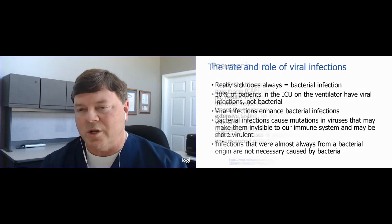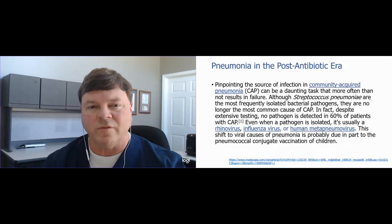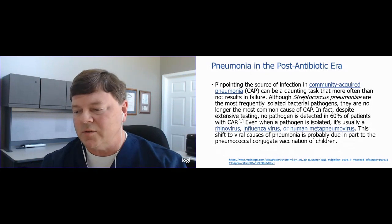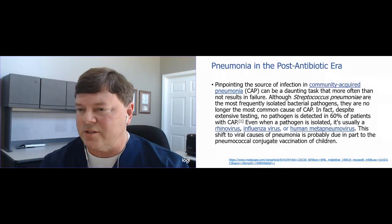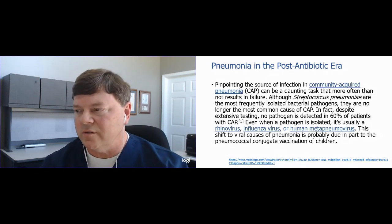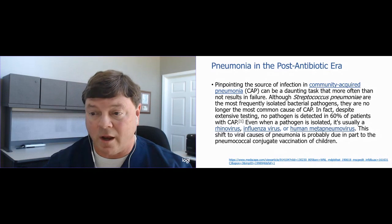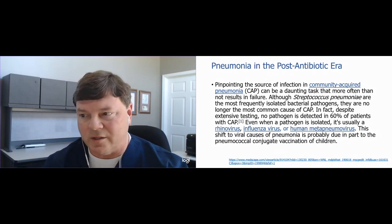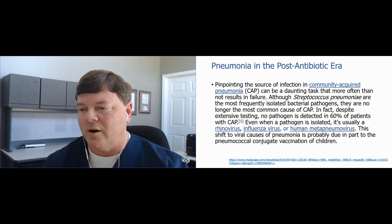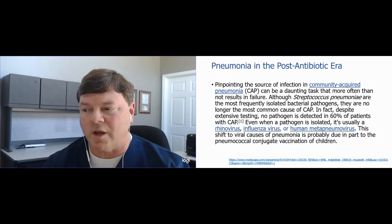So in community-acquired pneumonia, in the past, all of the pneumonias we had were from a bacterial source. This was from a Medscape infectious disease article, and what it indicated was this. You'll notice this says, pinpointing the source of infection in community-acquired pneumonia can be a daunting task that more often than not results in failure. Although Streptococcus pneumoniae, which has always been the most common pathogen, is among the most frequently isolated bacterial pathogens, it's no longer the most common cause.